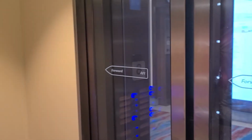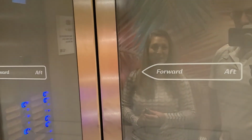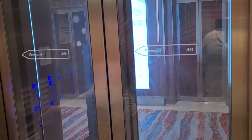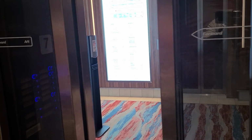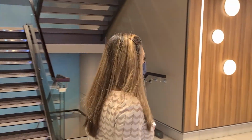Actually, one of the rare times we're in the elevator all by ourselves. We don't have to put our masks on yet. We're stopping. Guess we'll have to put the masks on. Deck 8. Maybe we'll get lucky and make it down. This is kind of cool because they actually have these see-through doors as you're going down different levels. Elevators are pretty busy, but there's three different areas that have elevators on the ship. Front of the ship, back of the ship, and midship. All right, here we are on deck 6. I think we're actually close.